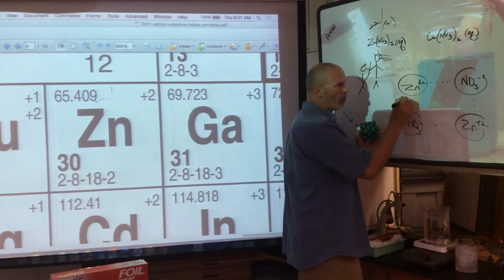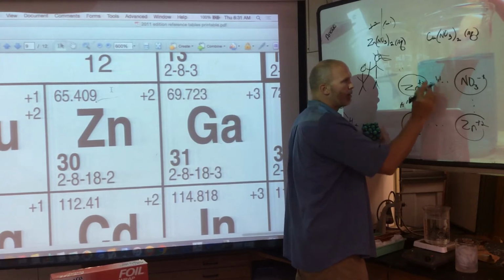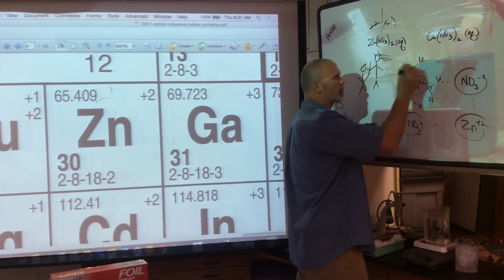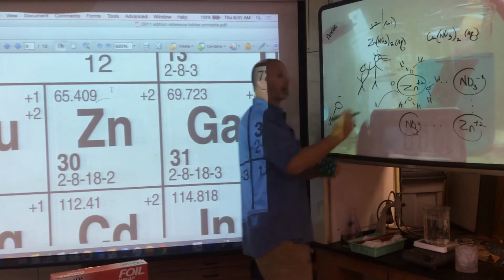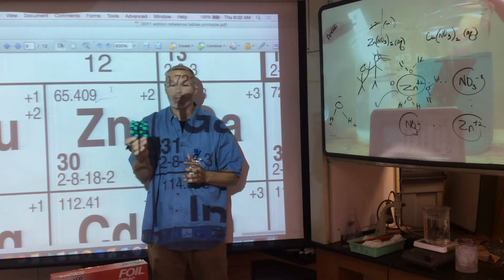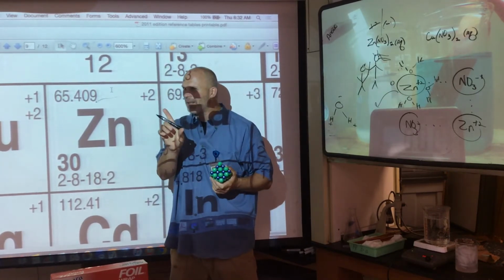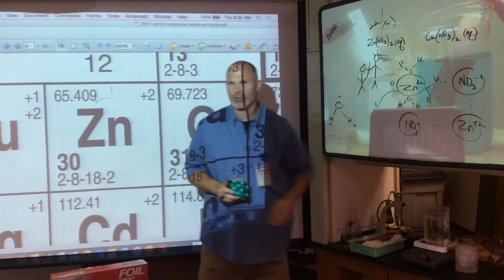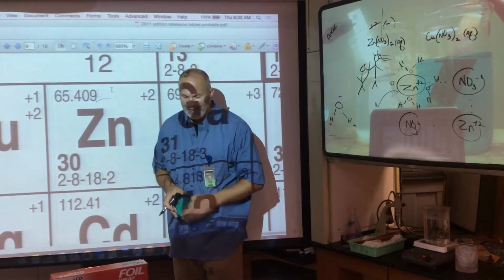The negative part of water can get in this crystal on the edge and do what? Do a famous boyfriend, famous girlfriend to it. What happens is zinc no longer feels the nitrate, and that's how they get pulled away. So water can dissolve solids because it competes for the charges in the crystal, only if these attractions for each other are weak, right?